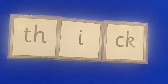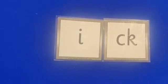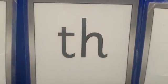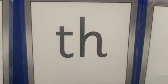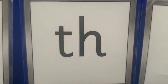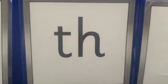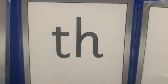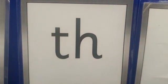Well done. This time we're going to make a word that has got the sound in it. It has got our sound of the day. But the sound isn't at the beginning this time. This sound is going to be somewhere else. And the word is path. There is a little pathway that goes to my front door. A path. You may walk down a path.